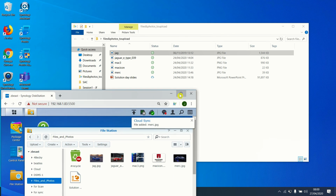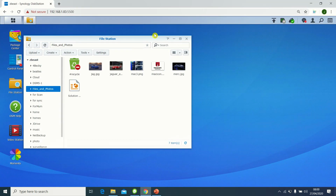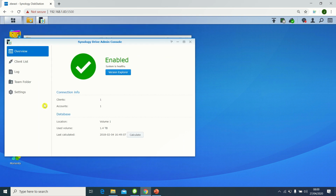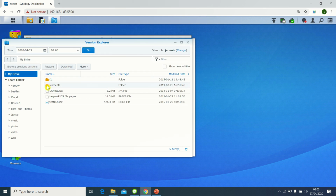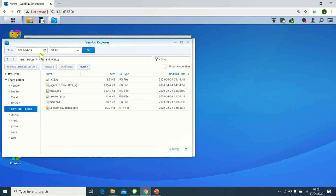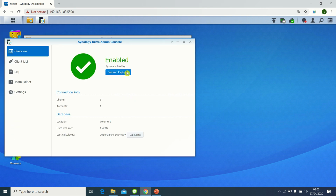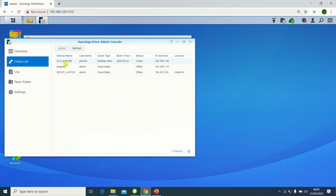Let's go back to the DSM, and we're going to check out what the IT admin can play around with, and that is in Synology Drive Admin Console. So the first thing is a version explorer. Just click on the version explorer option, and you can see all of your folders which are being synchronized. Then you see the files that are there, and you can check at a specific point in time. If you're missing a file, you can choose to restore it.